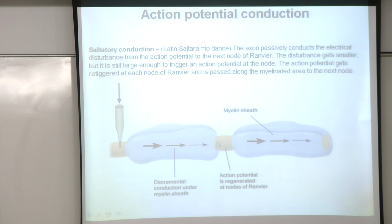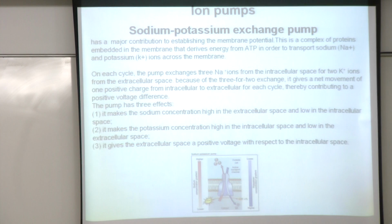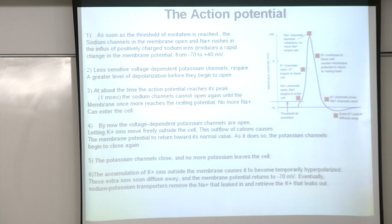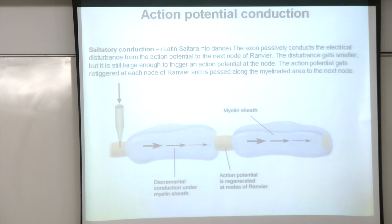Then there is a place named the node of Ranvier. Nodes of Ranvier are places on the axon that are not covered by myelin, and there are ion channels there. When the action potential gets there, there are voltage-dependent channels that can open and let more sodium inside, inducing more current, more voltage. So the axon passively conducts the electrical disturbance from the action potential to the next node of Ranvier. The disturbance gets smaller, but is still large enough to trigger an action potential at the node.